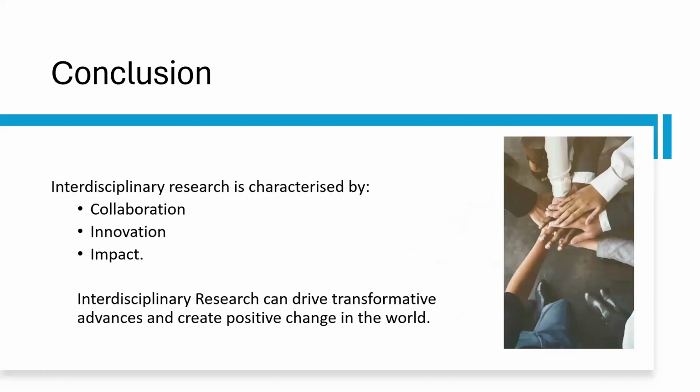We're almost coming to an end. In conclusion, I would like to say interdisciplinary research is characterized by collaboration, innovation, and impact. It can drive transformative advances and create positive change in the world. It holds tremendous potential for addressing multifaceted challenges, and it comes with its own set of challenges, because at the end of the day, no matter how many software tools or platforms you have, you're dealing with human emotions.